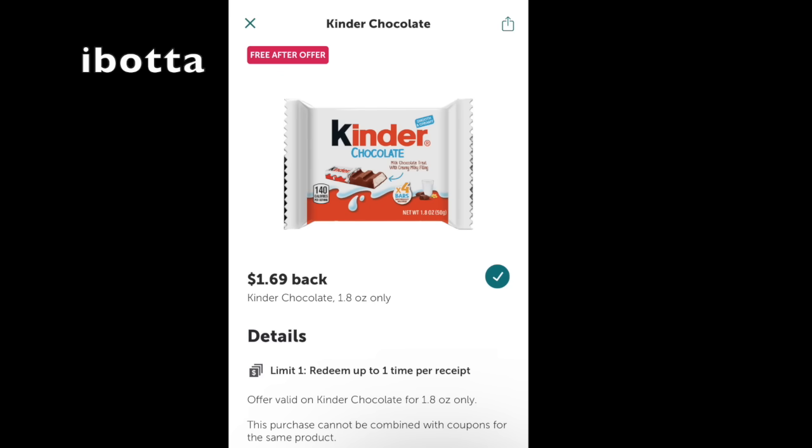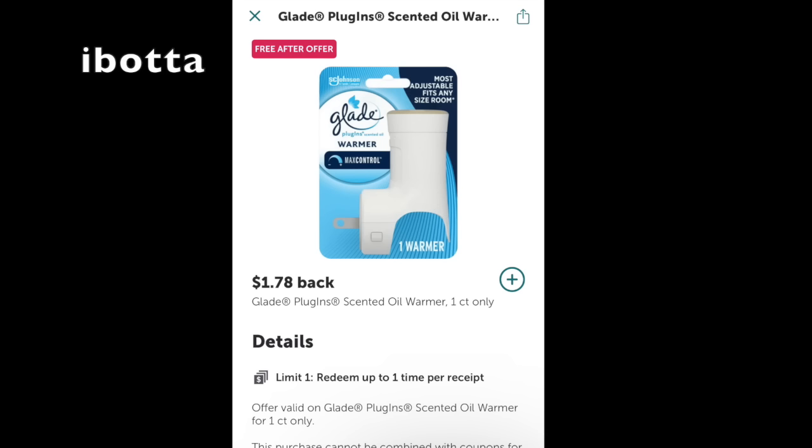Next 2 freebies hinge on the app Ibotta. The first is this little Kinder Square, and always double, triple check. Does my Ibotta account have these freebies? Yes or no? See that little green check? You have to make sure it's checked. You buy it, photograph your receipt, send it off to them. And that's how you get the money in your account. And this one just showed up on Friday. It's a little Glade plug. So hopefully it's $1.78 over at Walgreens. And that's yet another freebie.